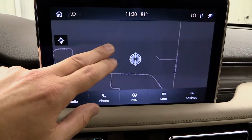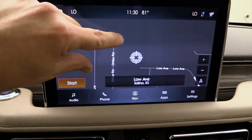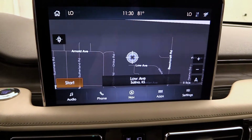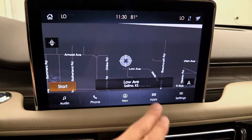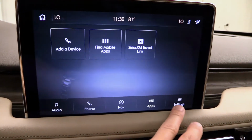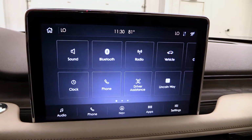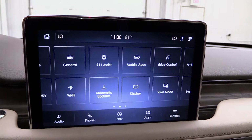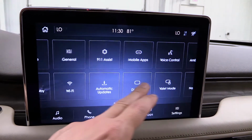And you're going to also get navigation as standard equipment on the Reserve, and you're going to be able to control your audio, your climate, navigation all through this. Touchscreen with the navigation, pinch to zoom, everything like that. Your backup camera is going to come into view there. Also have the Android Auto and Apple CarPlay as well as standard equipment as part of the Sync 3. Just a great look to it.